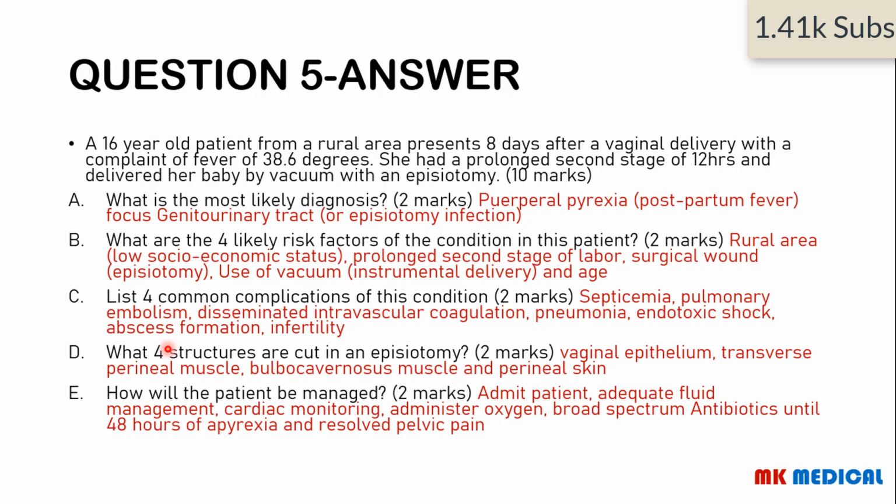Then, of course, list 4 common complications of this condition. It could complicate into septicemia that can result in endotoxic shock. You could have pulmonary embolism, disseminated intravascular coagulation, pneumonias, abscess formation, and even in the long run, infertility. Then, of course, what 4 structures are cut in an episiotomy? The vaginal epithelium, the transverse perineal muscle, the bulbocavernosus muscle, and the perineal skin. Of course, this is in a mediolateral kind of episiotomy. Then how will the patient be managed?